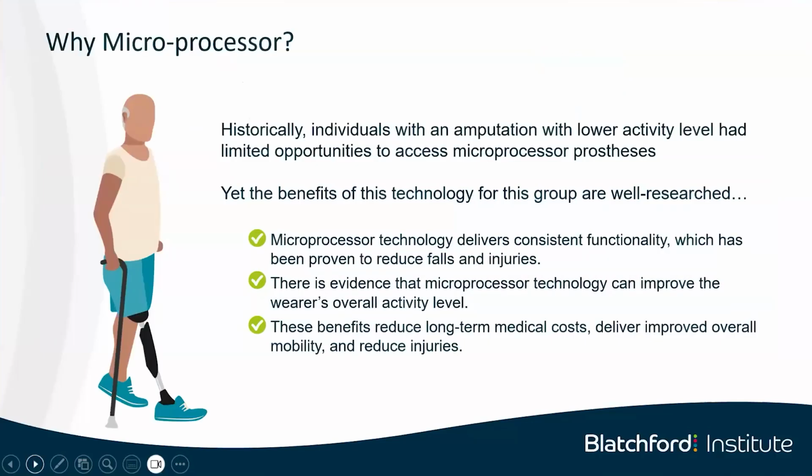So the first question people have been asking is why microprocessors? Traditionally, microprocessors have been aimed at the K3, K4 markets, mainly as a result of the funding requirements in the United States of America, among other countries. However, many of us as clinicians have seen that for our K2 amputee population, which is one of the larger populations in the world, if we can give them the confidence to walk and the ability to walk, then they will do better. So what we've been doing is looking to give the benefits we have shown for the microprocessors, especially in our K3, to those K2 amputees.